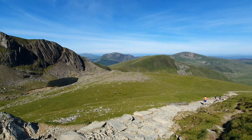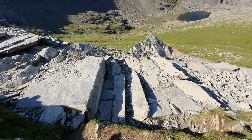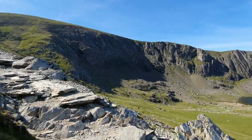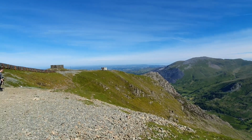Past me going up. Keen. Catch me running up and down this. Dangerous. Anyway, flies closing in, so time to move on. Another vista.